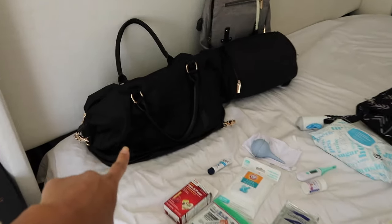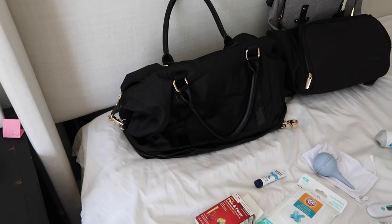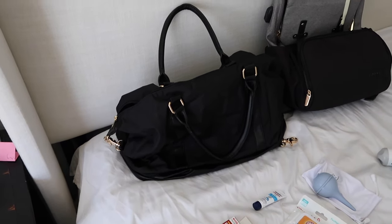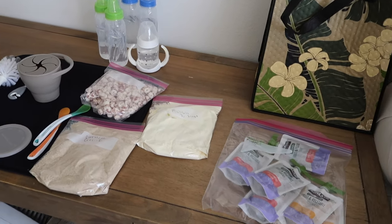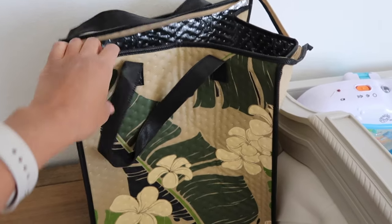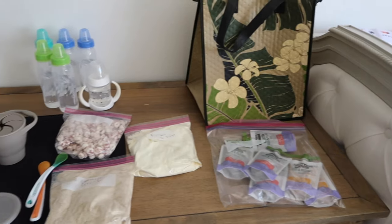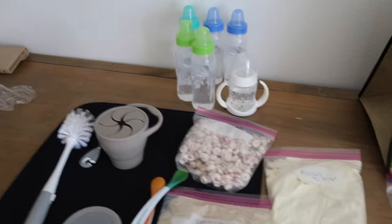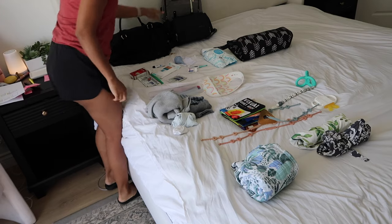I think I wanna make this primarily for his food and for our snacks. So I'll show you his food situation right now. I showed you guys this before, but this is the food that we're gonna be bringing on the plane with us. So I'm gonna be putting it in this little insulated bag, and it zips up too, in case there's any spills. I'm bringing plenty of bottles, plenty of formula. So yeah, now I'll just start packing all of this into our personal items.